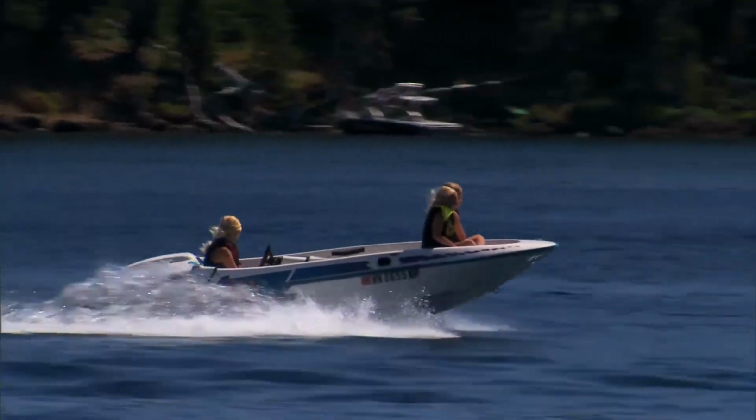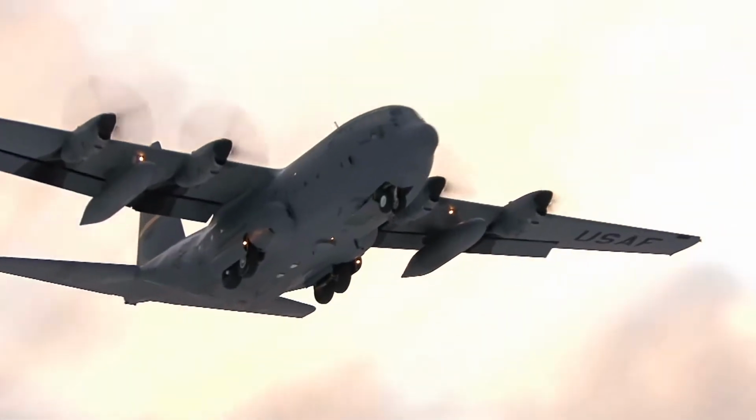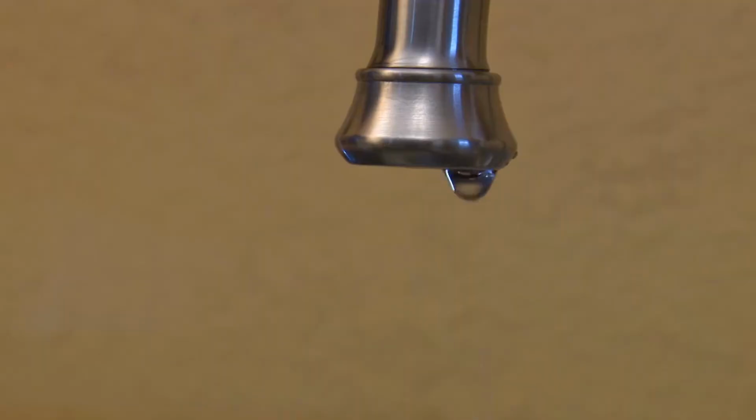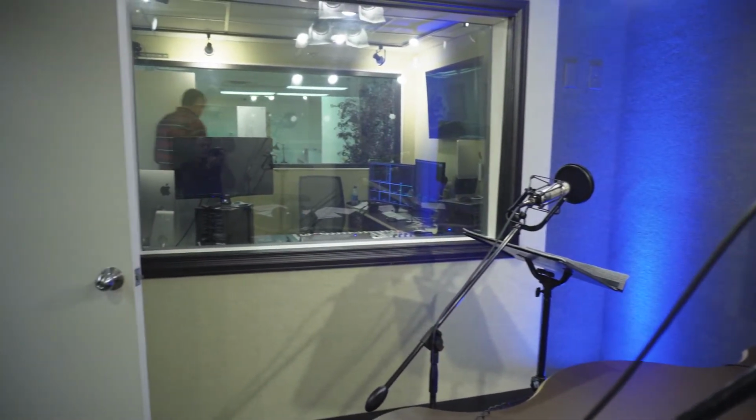Sound. All sorts of sounds. They're all around us. Wherever we are, there are always sounds of some sort. They're part of the environment that we live in. But in the Discovery Mountain studio, it's completely silent. No sound at all.